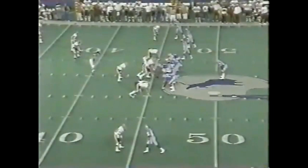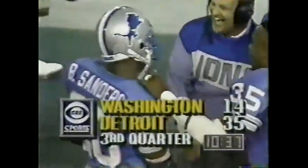Sanders, the ball carrier. First down. Headed for pay dirt. Touchdown, Detroit. Scampers 45 yards, a season and career long. Lions comfortably ahead.